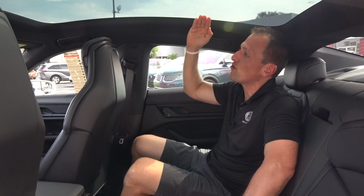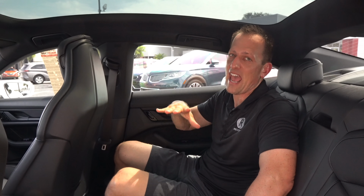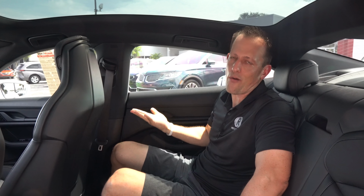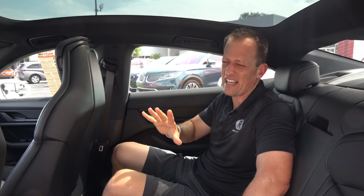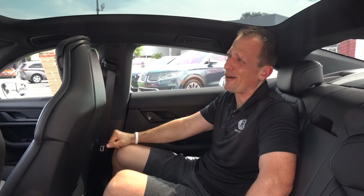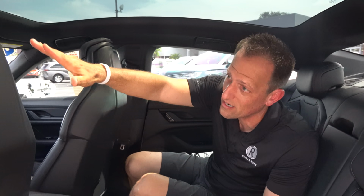There's that glass roof, and you know what? My head isn't even close to it, so definitely gonna have plenty of room, and it actually makes it even more open and airy in here, obviously with a glass roof. But like I said, on those hot summer days when the sun is just shining nice and bright, I think I would want some kind of shade. But let's talk about what's going on back here.